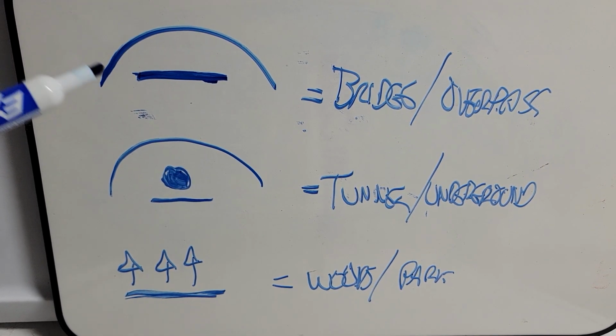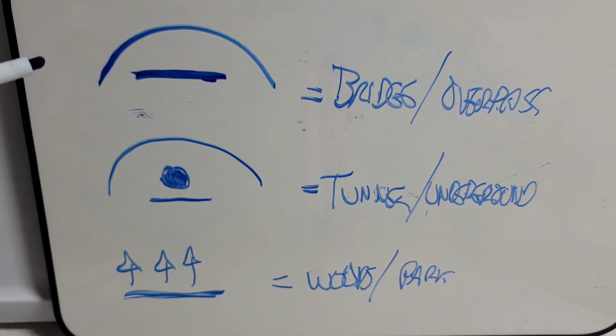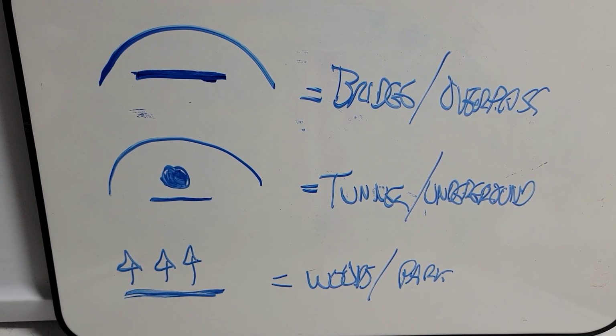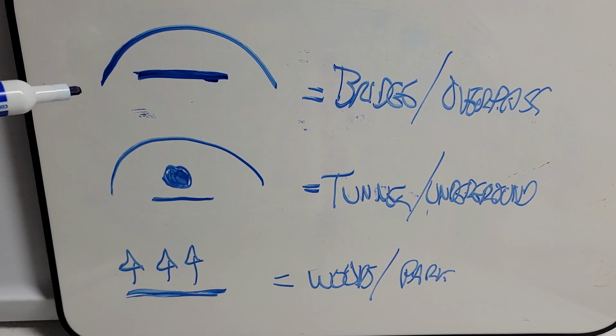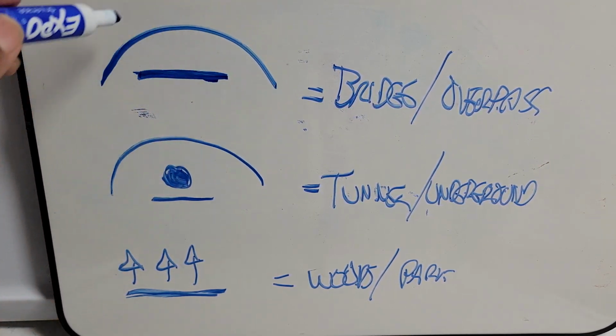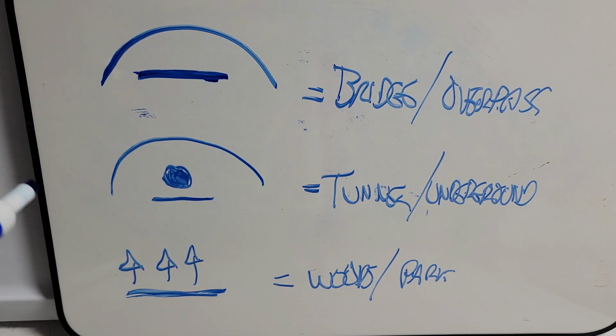All right, now what we have is a bridge or an overpass. It's pretty much indicating something that goes over just like that, a road, a highway, waterway, whatever the case may be, but it's the structure itself that goes over that you're indicating.